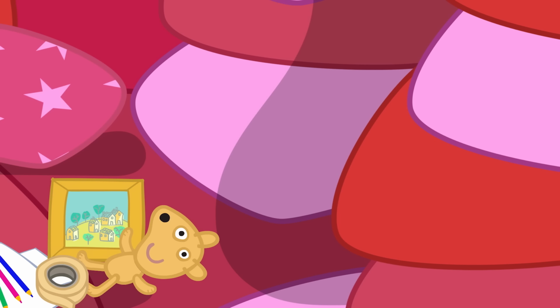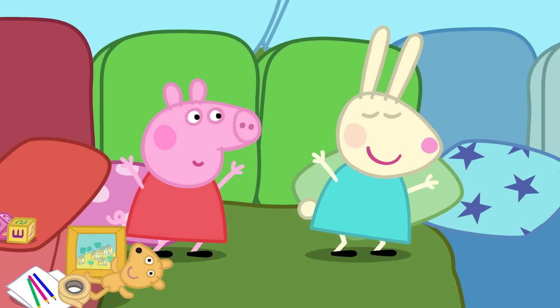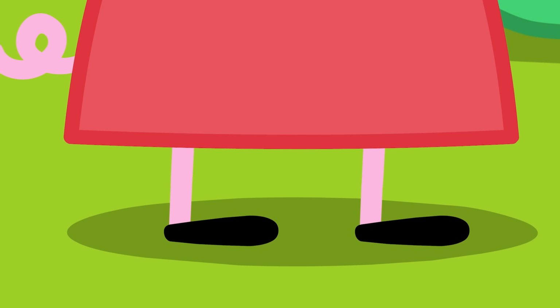Oh, no! The ball bounced over there. Let's bounce after it. This floor is green, so let's pretend it's squelchy. Ew!